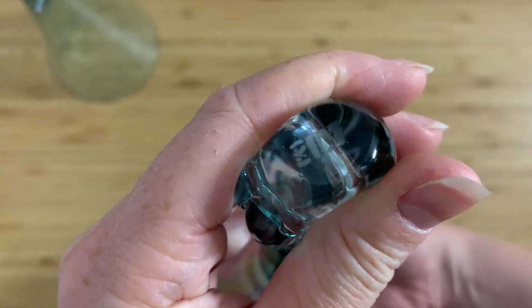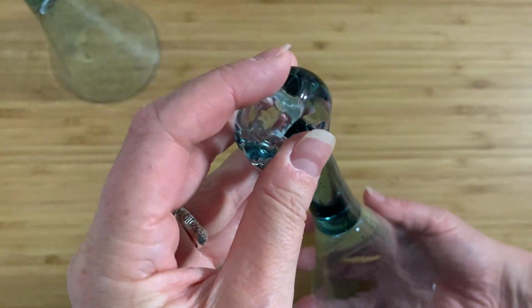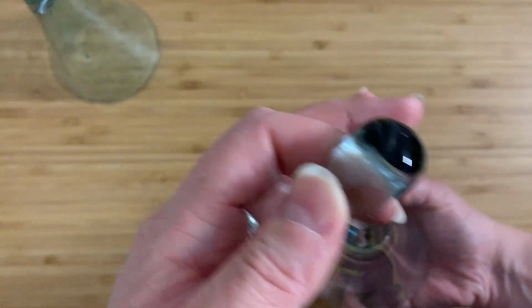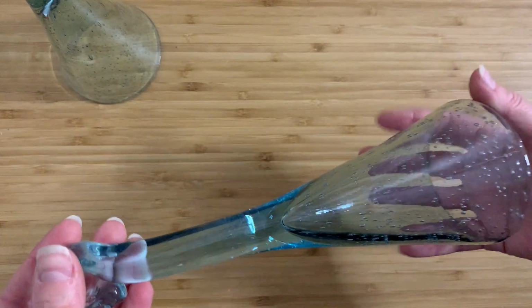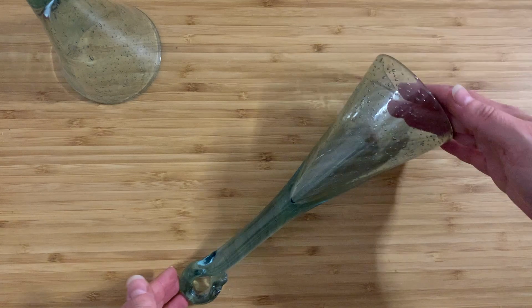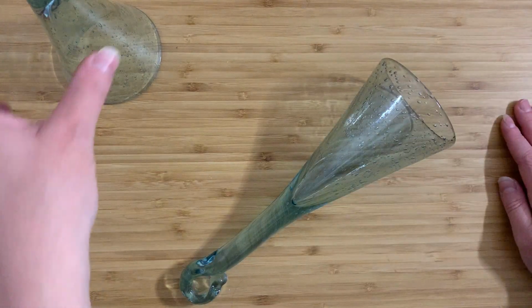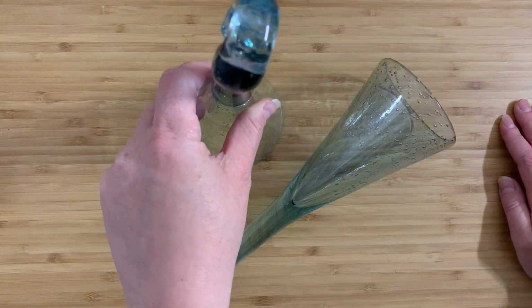I'm going to show you this again, the mark. Biot. If you see this acid etch mark on a piece of glass that's bubble glass and looks like quality, definitely buy it. That's the good stuff. That's your high-end expensive French bubble glass. They're so cool. I love them.